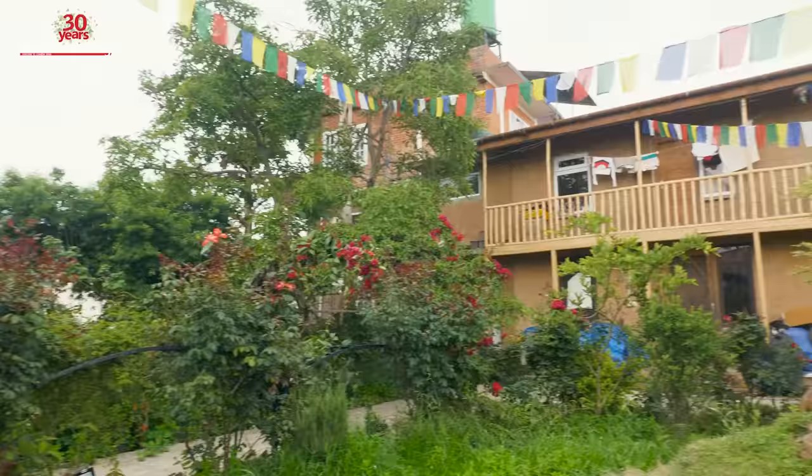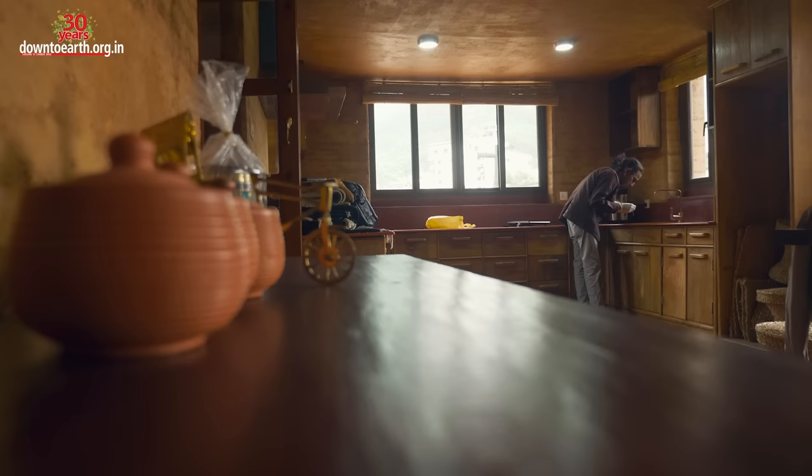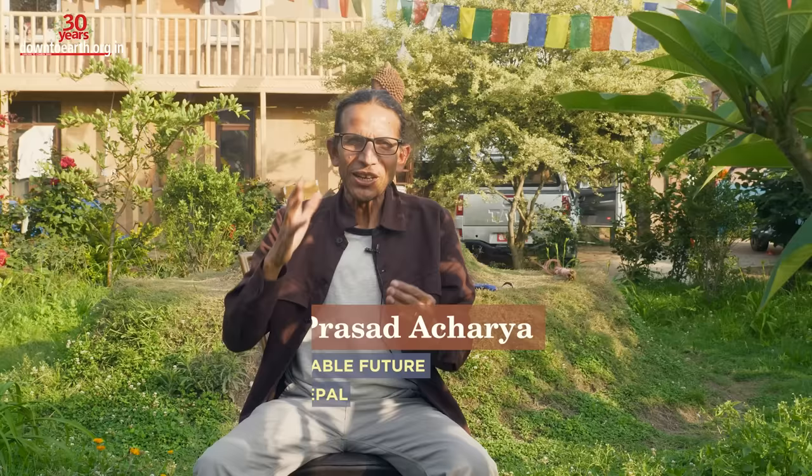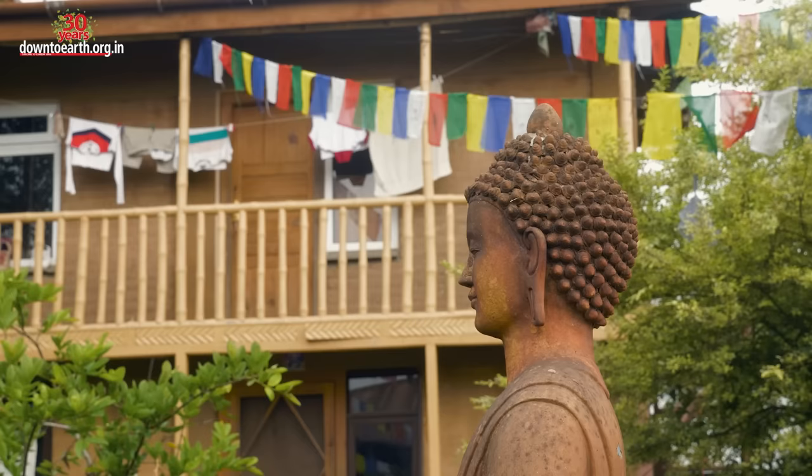Since I built this house, it is very comfortable. During the winter time, outside temperature is 2 degrees, inside 19 degrees. This is a very good temperature, you know. We don't use any heater, nothing. Number one. Number two, in summertime, it keeps very cool. We don't need to open even the windows. That's a natural material, giving good properties.